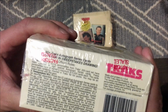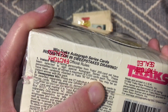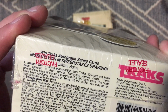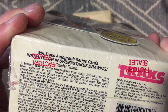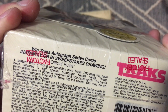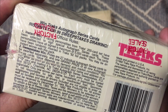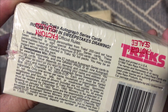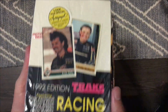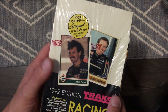On the packs and the boxes, it states that nine racing personalities from Traks' 200 card set have been selected to sign special autograph series cards. These personalities have all signed a maximum of 5,000 cards each, and they're randomly inserted. So they don't state exactly how often those were inserted or how many were actually signed of each. They just say there's a maximum of 5,000 of each driver.